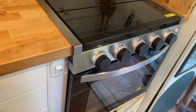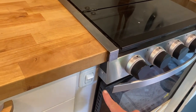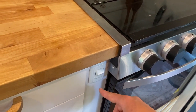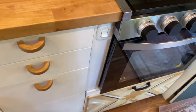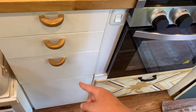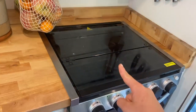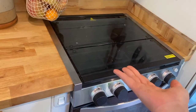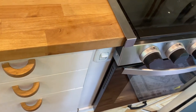I also added an additional safety feature in the form of a solenoid ball valve that is connected to this switch. So whenever I want to use propane, I flick the switch on. A current is supplied to a ball valve that connects to my propane. The valve opens and gas can escape through my piping into my oven so that I have use of my appliance. And then whenever I'm done, I just make sure to flick this switch off again.